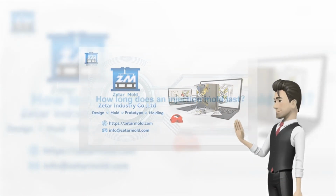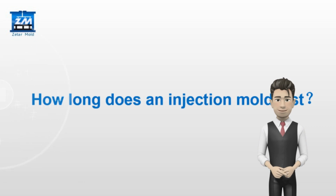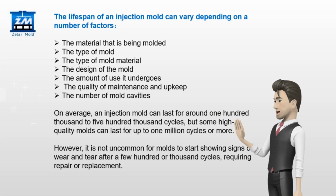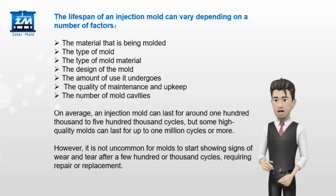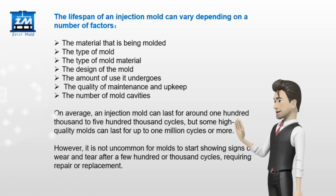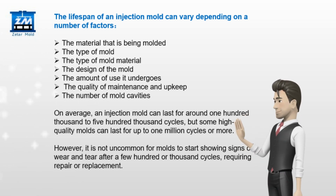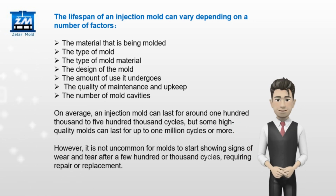This video will share how long an injection mold lasts. The lifespan of an injection mold can vary depending on a number of factors: the material being molded, the type of mold material, the design of the mold, the amount of use it undergoes, the quality of maintenance and upkeep, and the number of mold cavities.